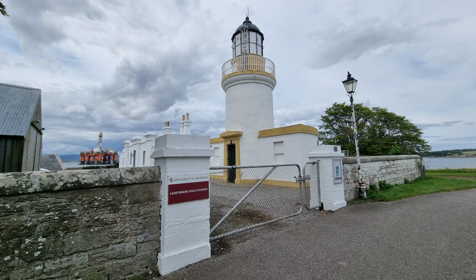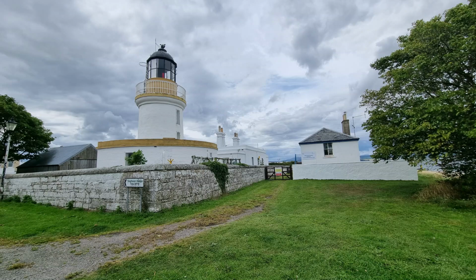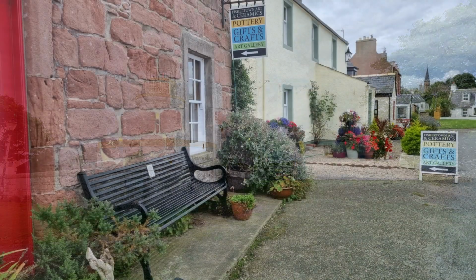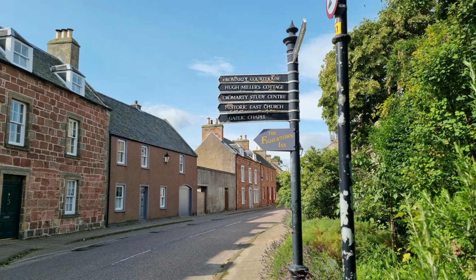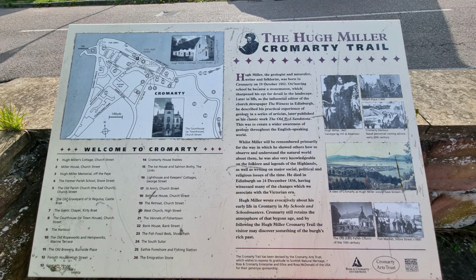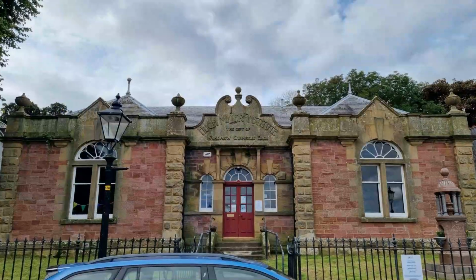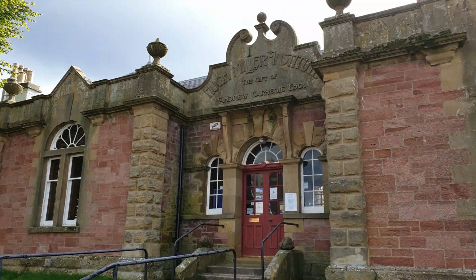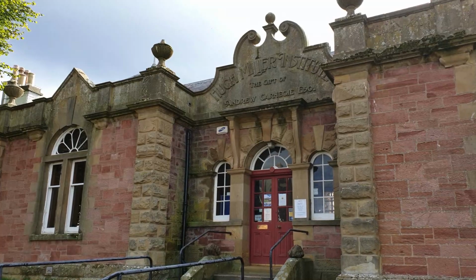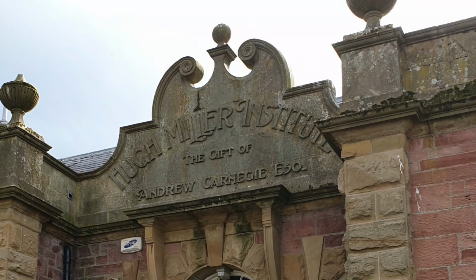The lighthouse was built in 1846. It's now a field station for Aberdeen University's marine biologists. The Hugh Miller Institute building was presented to the town by the Carnegie Institute in 1903. It is named after the famed Scottish geologist and writer Hugh Miller, who was born in Cromarty in 1802. It houses the local library.